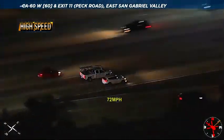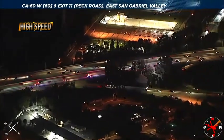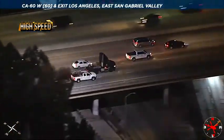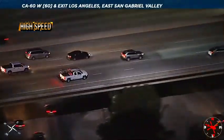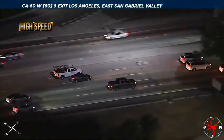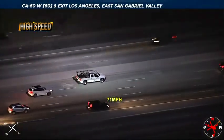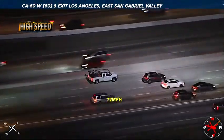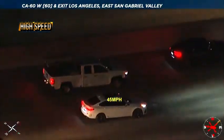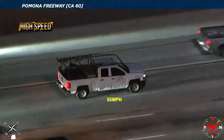CHP is almost guaranteed to take this over at some point, but for now you can see those LA County Sheriff's officers managing to get on the freeway with him, but he's hugging that right lane. So he sees that traffic. This is all rush hour traffic, and it looks like if that continues, he may look to get back over to the right and get off the freeway. In any event, he's in the carpool lane now, so committed for the time being to the eastbound 60 freeway. And look at this. Yeah, just weaving around.